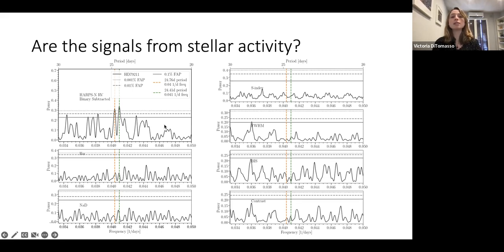And here, what I'm doing is showing the periodogram from the radial velocities. So this is a zoomed in version of one of the periodograms that I'd showed earlier, and marking these two significant periodic signals with these green and orange lines, again, as I did earlier. And here I'm also plotting the periodograms of these different stellar activity indicators. So we can go through and scan and see that there isn't a significant periodicity in any of the stellar activity indicators at this 24.4 day period, which is great.